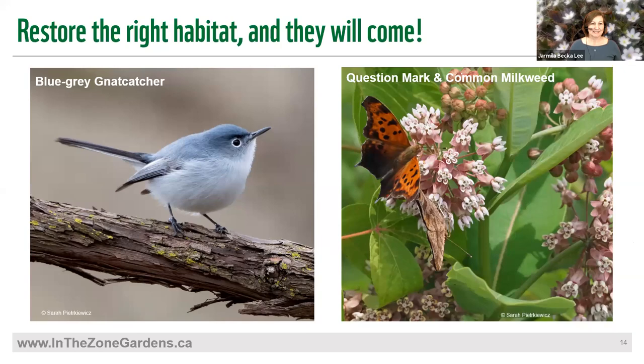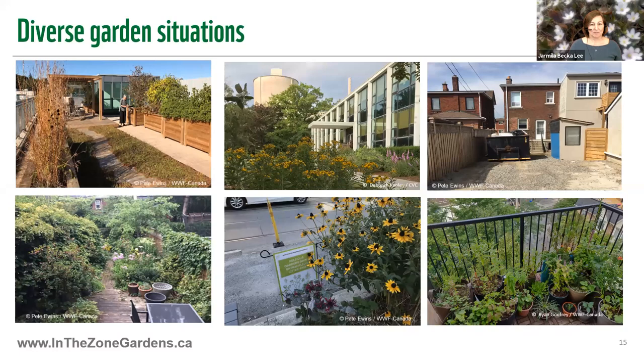The other great thing about native plants in the zone is that you don't need a typical suburban backyard to join the program and create healthy habitat for wildlife. You can have a balcony garden, a boulevard garden, or no garden, want to start from scratch and put in something green and living in your area. And the best part is that even just one plant makes a difference, and it's so easy for anybody to help out in creating healthy habitat.